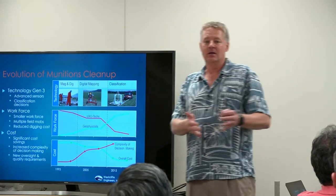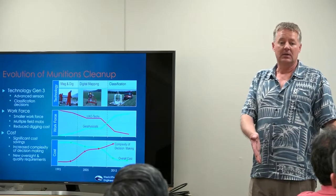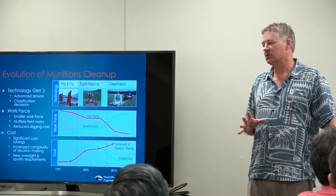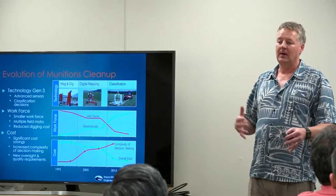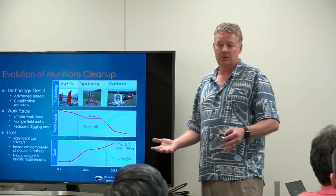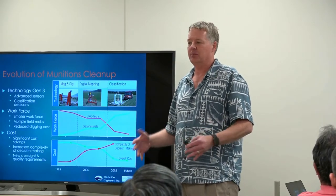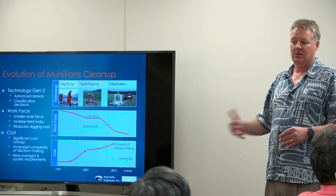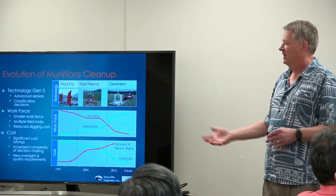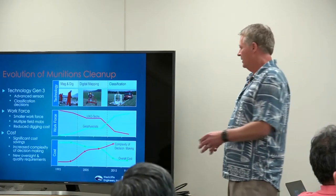Because it's not will they find one eventually, it's if they're going to find them, they're going to find them right at the beginning. And that's a change in project execution and project management, because it's not, well, once we find one, we'll put it in storage. If we find a couple more, we'll start thinking about how to detonate them. It's, okay, here's the first ones you're going to find, be ready to deal with them.